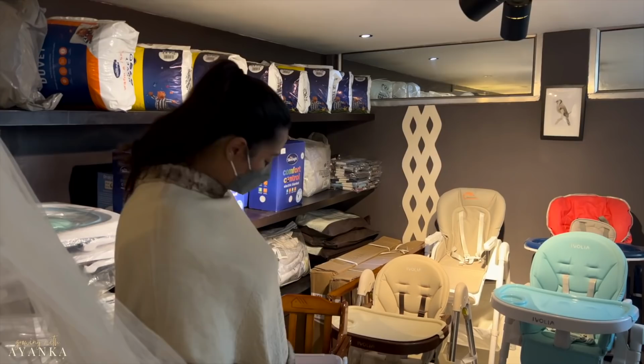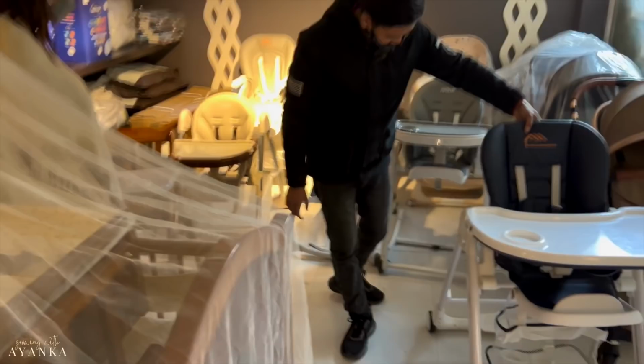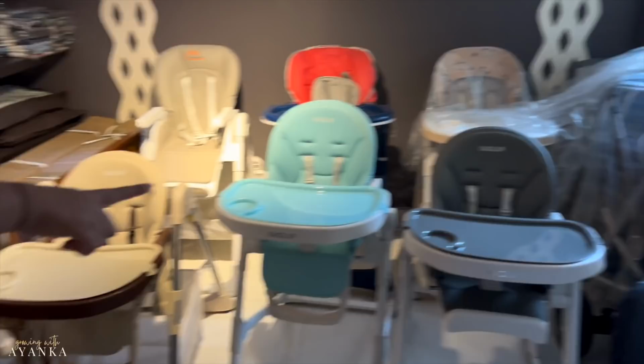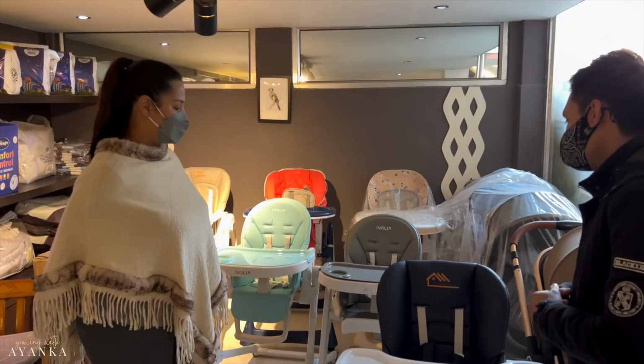Decide on something else. The features, everything, why I say I'm liking the others, the colors. It's very pretty. So you decide which one. I like the rocking one, okay? Because you can rock on it sometimes. I like the fact that it rocks. Alright then.